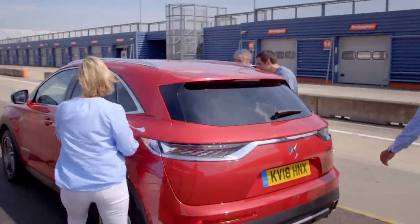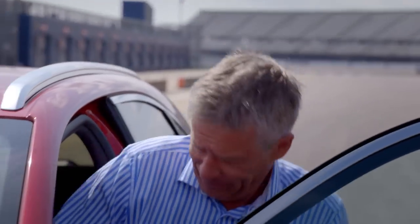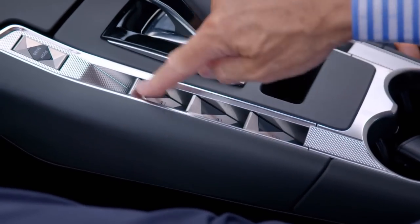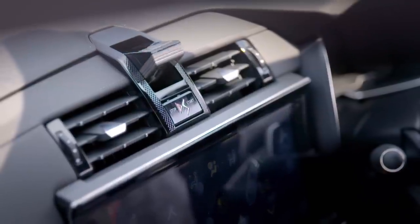Shall we get in? Come on, get in and touch. The interior is a feast for your eyes. It's got a premium feel. It's got leather everywhere. What do you think? Isn't it luxurious? I didn't like the inside either. It's the same tacky plastic as on the outside. I love the design. I wish it was proper metal. I just think it was a bit too busy, a lot of different effects in there.